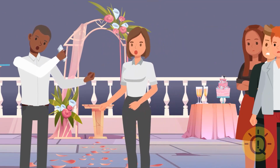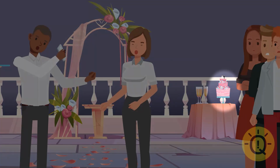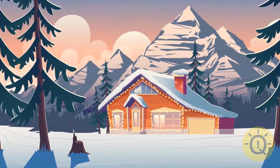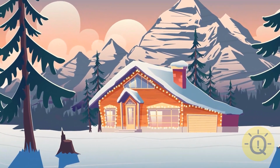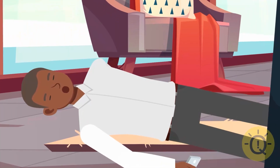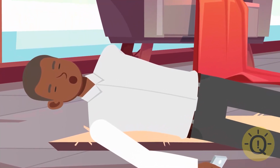Karen. She said she was eating the cake. But take a look at the wedding cake. It hasn't been cut yet. The dinner has just started. It so happened that Matt is spending the Christmas holidays with 3 of his ex-girlfriends. They go to a fancy ski resort in Alaska. It was the first day of vacation when Matt was found poisoned in his bedroom.